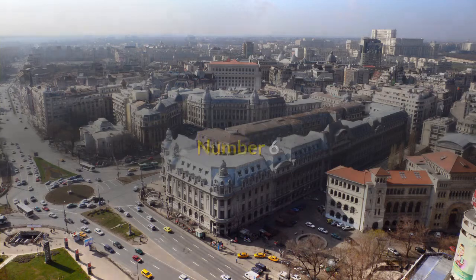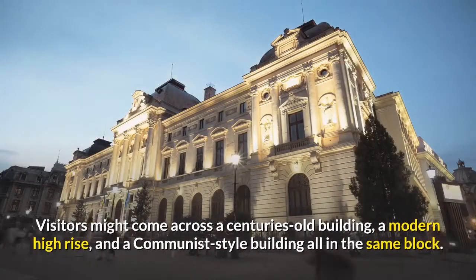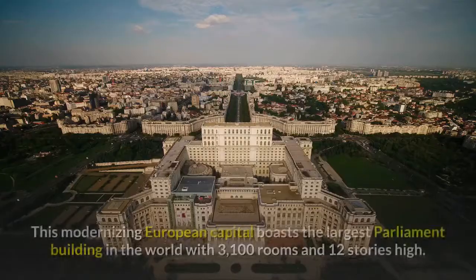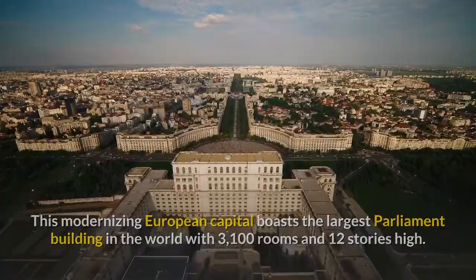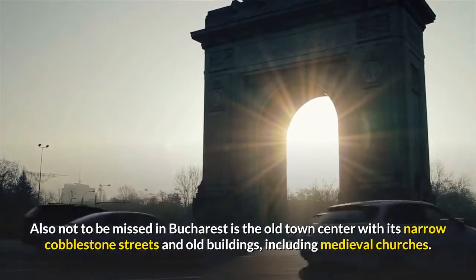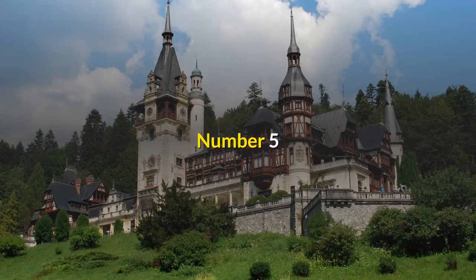Number 6. Bucharest. Bucharest is a city that combines the old with the new. Visitors might come across a centuries-old building, a modern high-rise, and a communist-style building all in the same block. This modernizing European capital boasts the largest parliament building in the world with 3,100 rooms and 12 stories high. Tours of this impressive building, constructed in 1984, are given frequently throughout the day. Also not to be missed in Bucharest is the old town center with its narrow cobblestone streets and old buildings, including medieval churches.